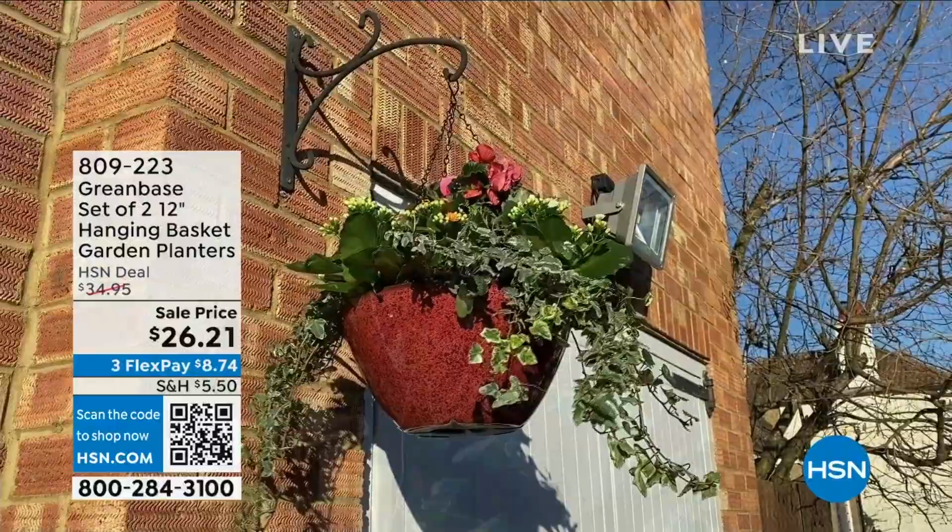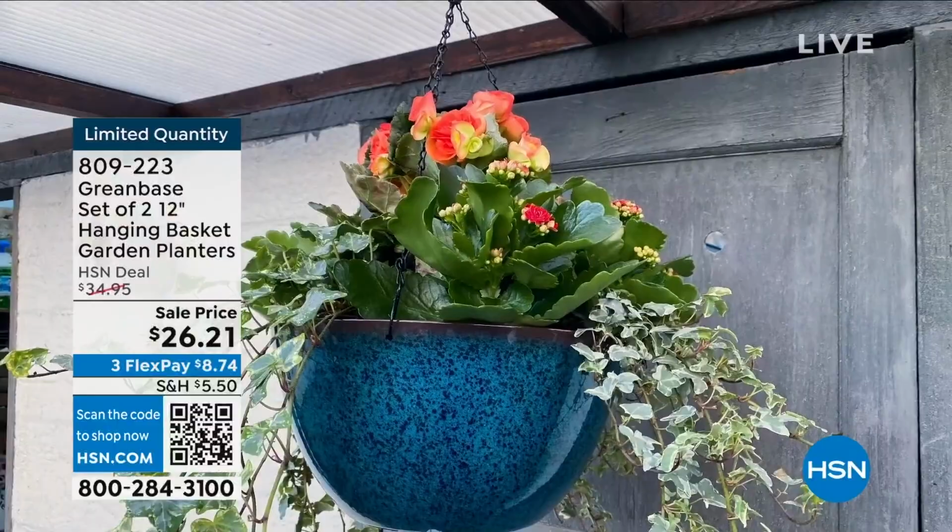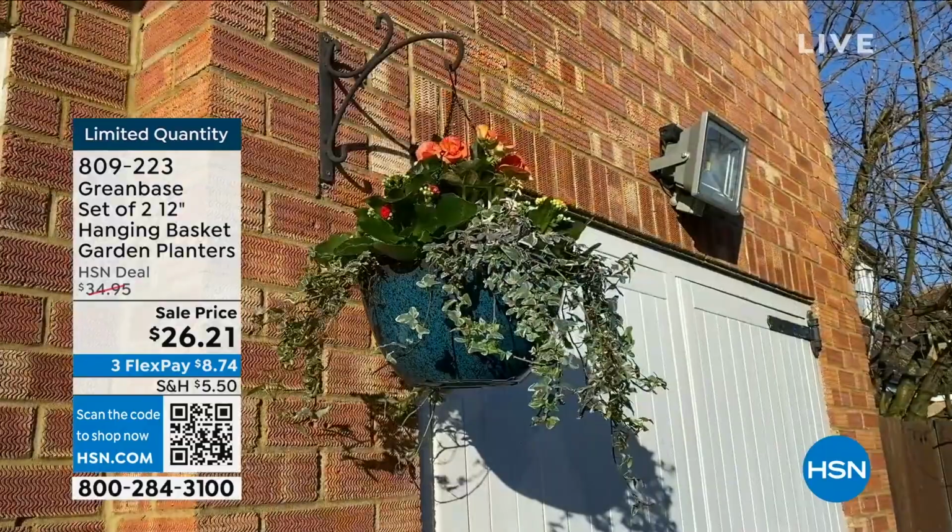The value for just one at this price would be phenomenal. The fact you're getting a pair, I can't quite believe it, Guy. I really can't. Not for $26. I know, because I priced these things out, and these are not the cheapo ones, the thin plastic ones that you see at the home store. These are very substantial. They did that because they wanted to replicate the look of real ceramic baskets.